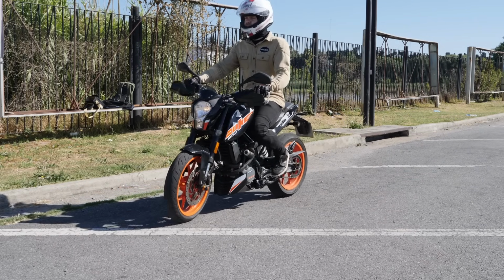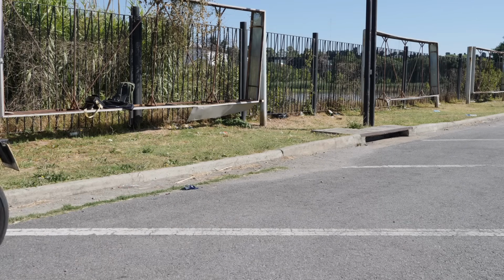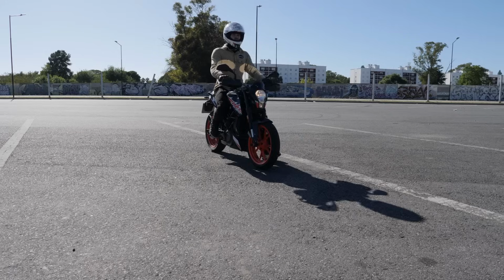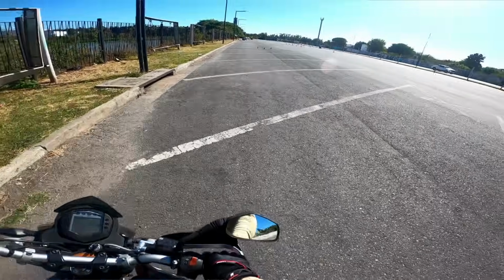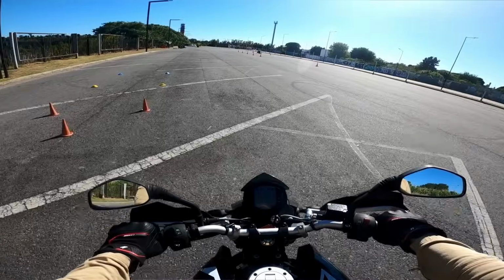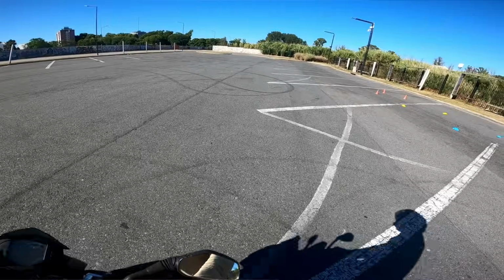From this point on, try to keep your feet on the foot pegs whenever the bike is rolling forward, even at slow speeds. At this point, you've probably noticed that the faster your bike goes, the more stable it feels. When you are just starting to move or coming to a complete stop, it can feel a bit wobbly. However, as you pick up some speed, the bike becomes much more stable. We'll use this natural effect to our advantage and learn how to achieve perfect balance on any motorcycle.